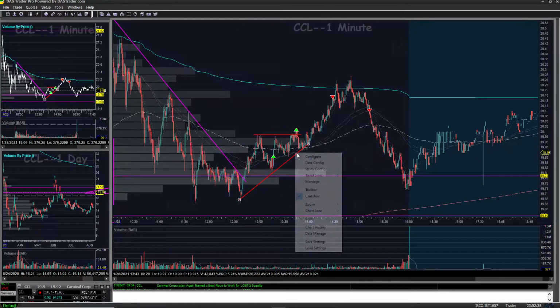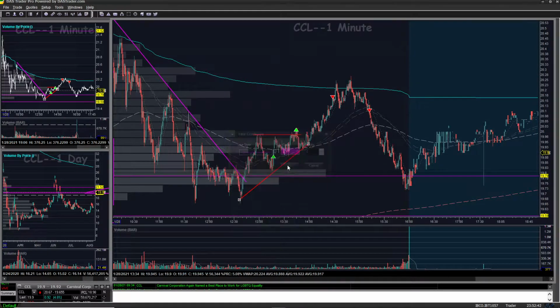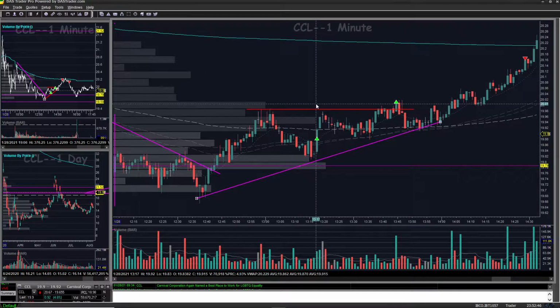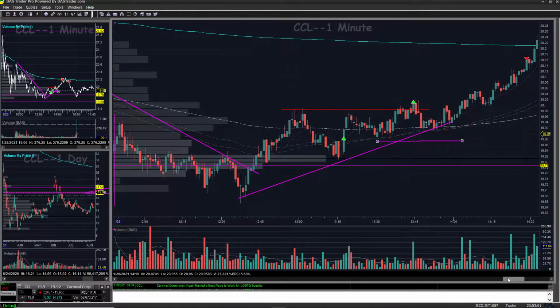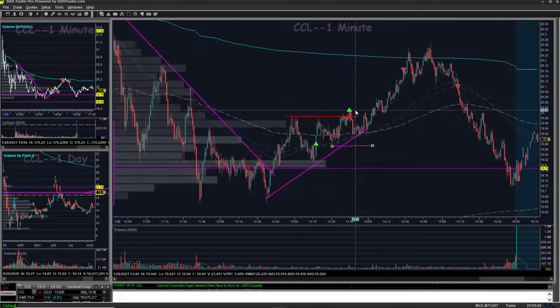Sorry, I'm going to switch these to purple or pink so I can see a little bit easier. So it starts to build there, and there was quite a bit of size at 20. So as soon as that 20 broke, I actually took another position. Almost got stopped out. I moved my stop to this break even and to this consolidation zone, essentially bringing me back to 1R here. Came back down, held the moving averages, and then started to rally, which was nice.